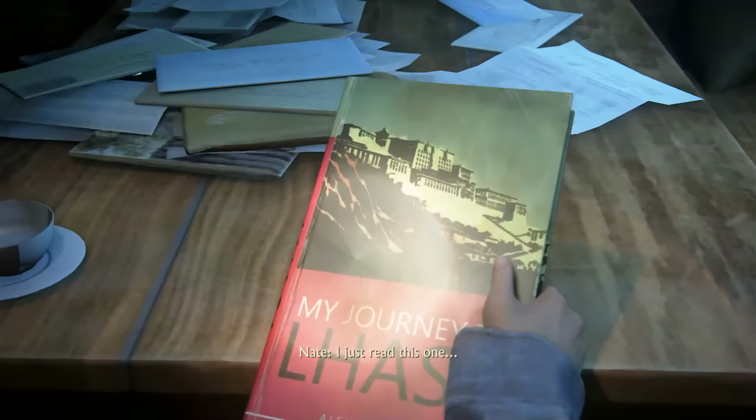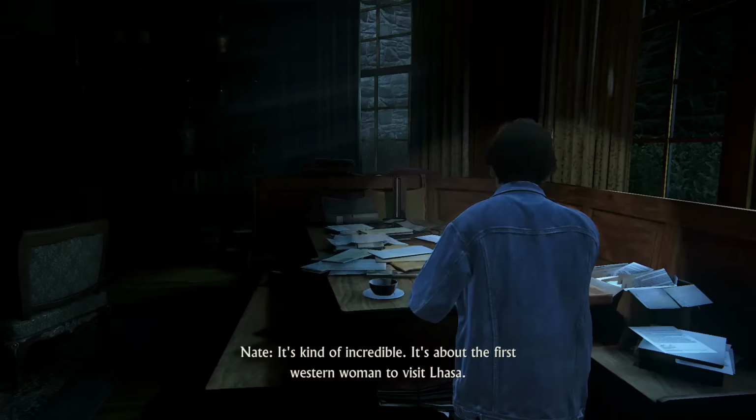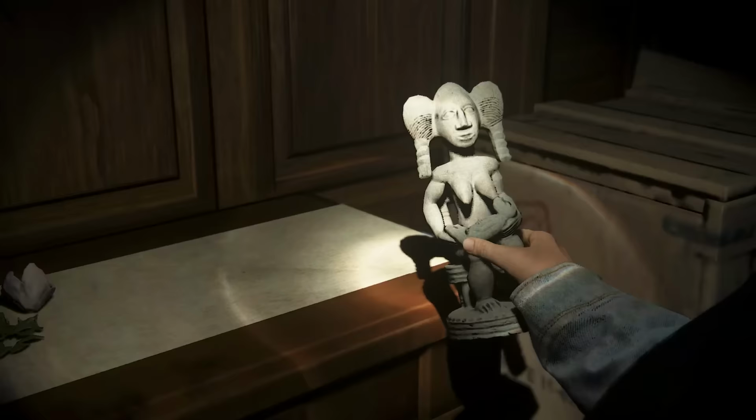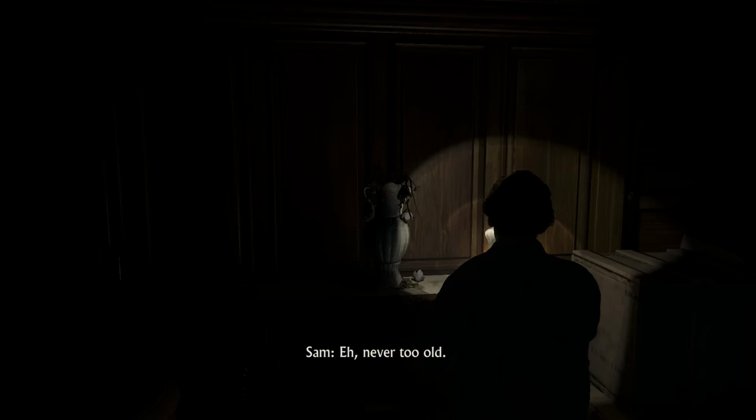I just read this one. Oh yeah? Is it any good? It's kind of incredible. It's about the first Western woman to visit Lhasa. Fertility totems. Hey, aren't you a little young to be looking at that stuff? Aren't you a little old to be making that joke? Eh, never too old.